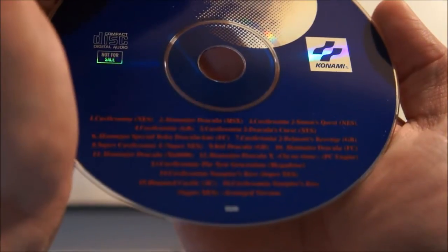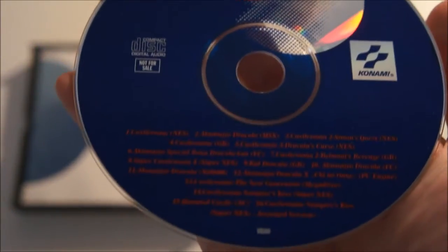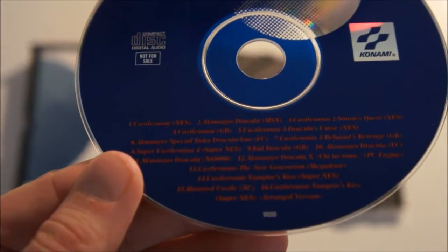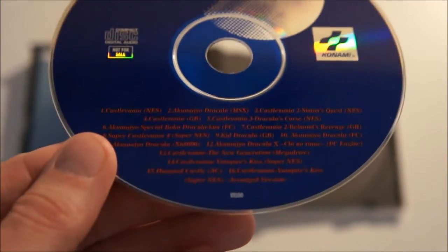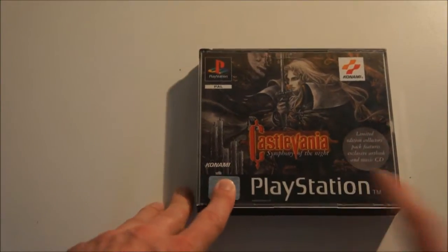Let's see if we can get enough focus on that to read it. I'll tell you which items are on there. Castlevania on the NES, something in Japanese on the MSX, PC Engine, PC, et cetera. It has all the soundtracks of a lot of different Castlevania games. So not just this PS1 version, but also NES, MSX, et cetera. So for a collector and for a gamer, this is the way to go.